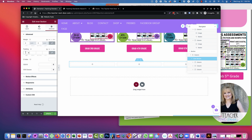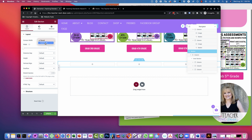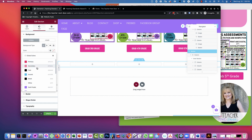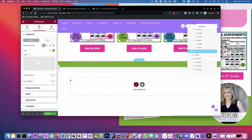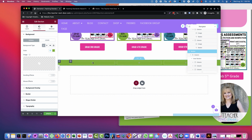Section is 0, 0. We'll leave the columns as is, but in this case, I want that section to be full width. So I'm gonna go layout, full width, and let's go ahead and get that background in there. Background type is color, and we have that landing green. Excellent. And then we are going to have 3 pictures.